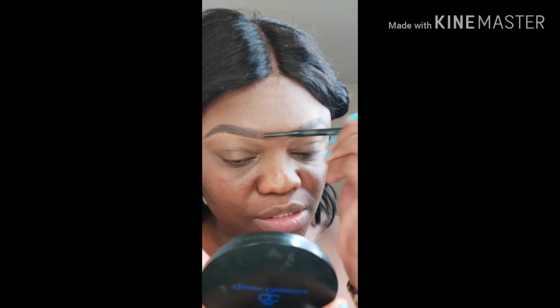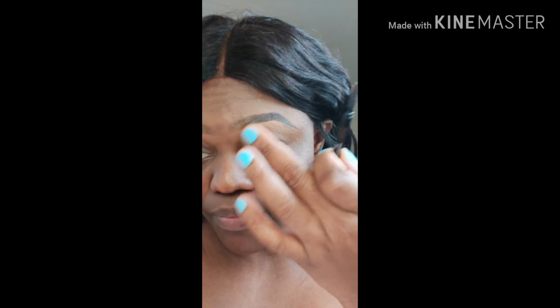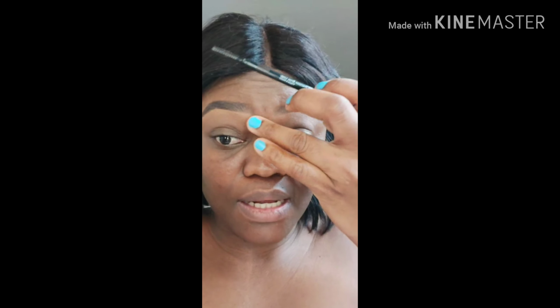Liner again, and then use the brush to fade the beginning here so they will look more realistic, right? Because we don't want boxy eyebrows. I don't like it when it looks boxy and too calculated. I like it when it looks very natural.